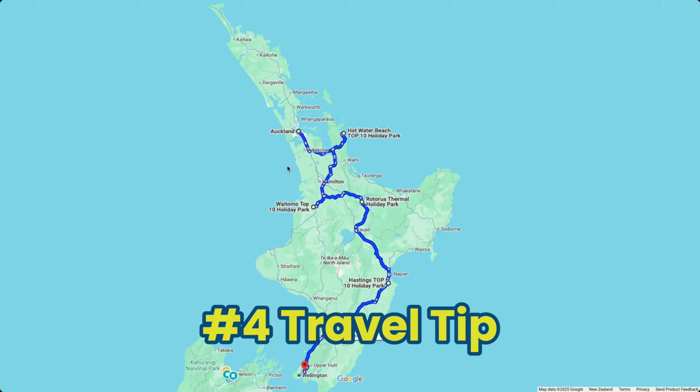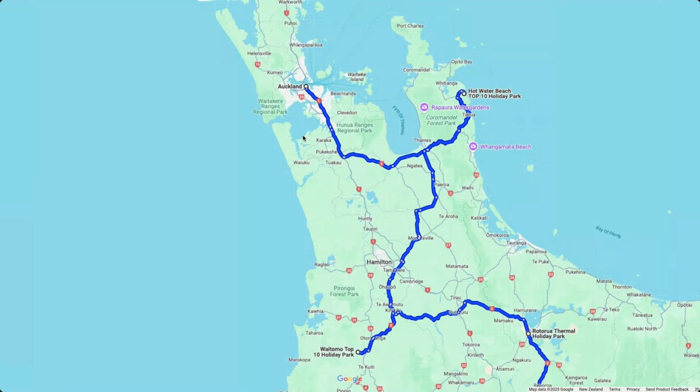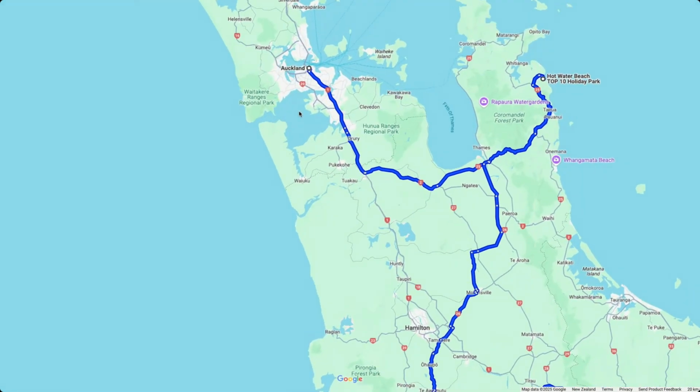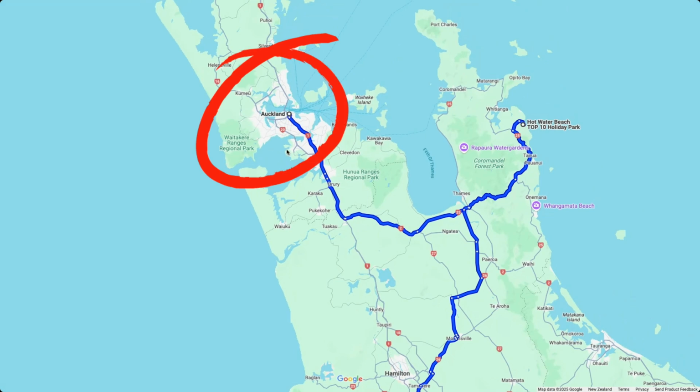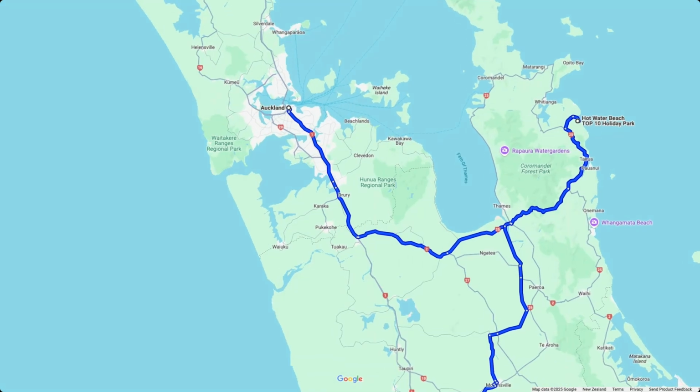Right, now that we have some of the basics out of the way, let's dive into the fun part with locations, routes and things to do along the way. So let's have a look at the North Island map and go step by step through the itinerary for the North Island. So you would pick up the motorhome or campervan here in Auckland. The process takes around about an hour or so. You need to calculate that, so it's a little bit longer than with a rental car.